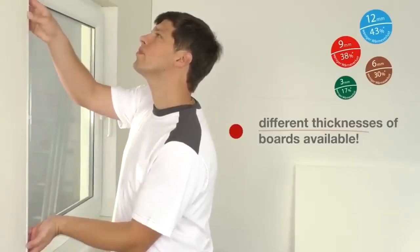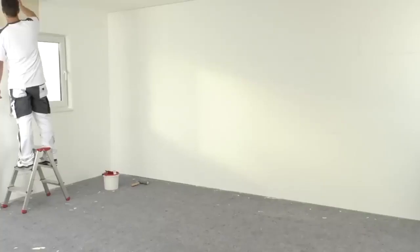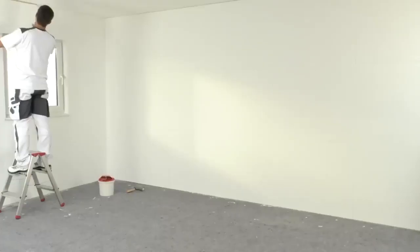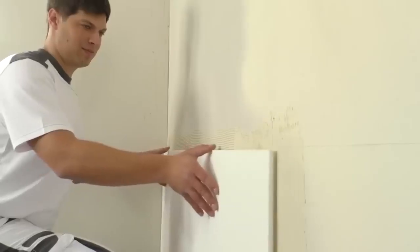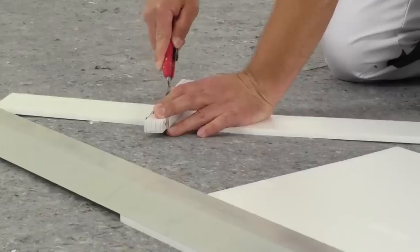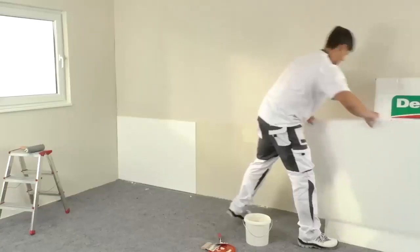It's also an excellent solution for buildings of historical value, believe the designers. The boards are only 1 to 5 inches thick, so they won't take up much space either. And because the material's lightweight, it's easy to transport, carry, and install on your own.